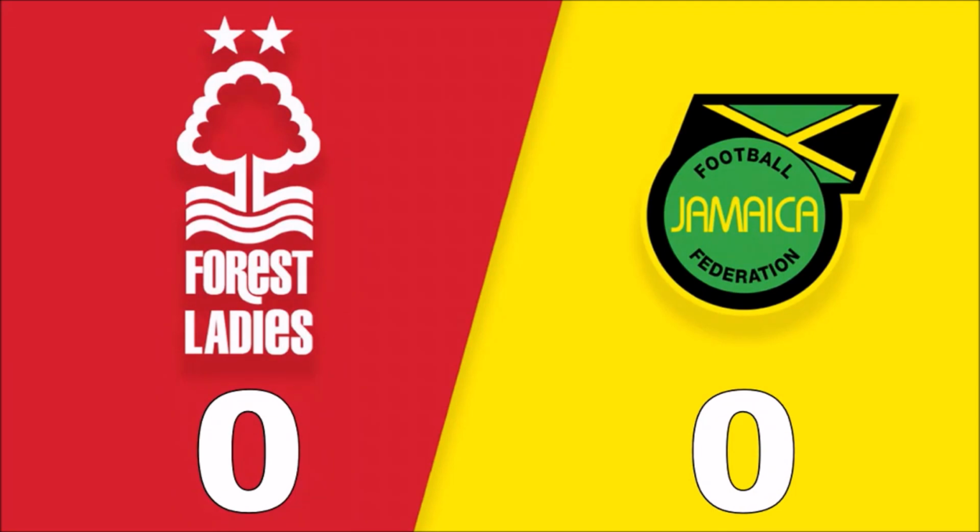On the right hand side. Exploiting that right hand side so far in this game. They win the throw in, 18 yards from goal. Into the final 5 minutes of the first half. Still Forest 0, Jamaica 0.